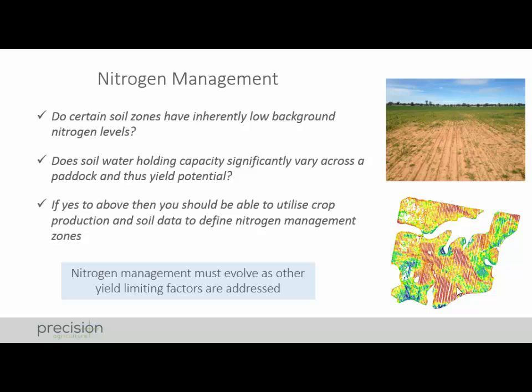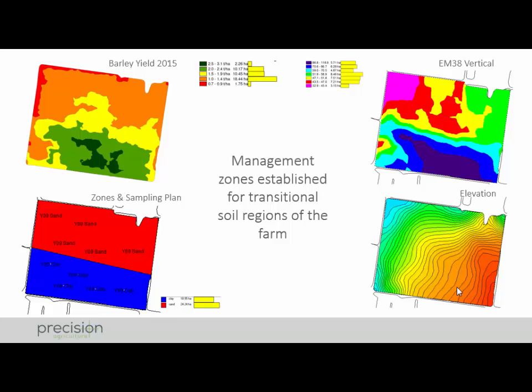Keep in mind that a nitrogen plan in a zone will change over time if you start implementing other actions to fix it. If you start taking out some other constraints, then the plan changes. A lot of people look at a lot of yield data and say, well, let's look at the last 10 years of yield maps, we'll do some yield stability, and they are going to be my production zones. I think you need to be careful with that, because if you start fixing some of these underlying constraints and get the platform right, some of those spatial trends across paddocks will change, and then your nitrogen strategy will need to change with it.